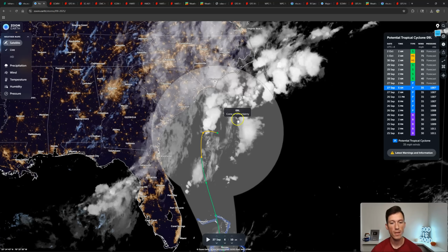So right now, you can see how it kind of does a loop. And sometime Tuesday night, Wednesday morning of next week, it sort of stalls and doesn't move a whole lot from 2 a.m. Wednesday to say 2 a.m. Thursday. That's a 24-hour period. And I'm going to tell you why it's kind of moved. If you tuned into last night's video, you're probably thinking, well, this cone was way over here. We're going to speak on why there's been a little bit of a shift east.